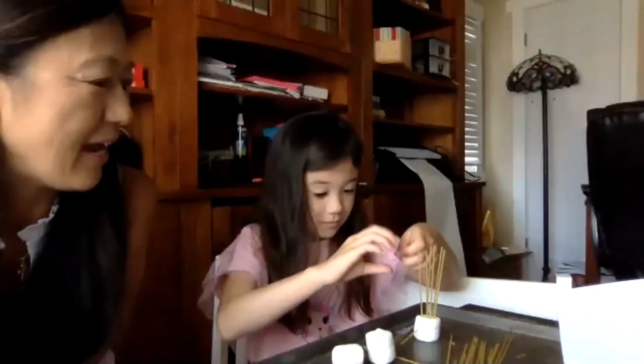I think the shaking was one of the funnest parts. And you know what this has taught me is how difficult it must be to be an engineer, like how creative they need to be. Sure. For sure. Okay, I'm going to let Amaya keep working on that.